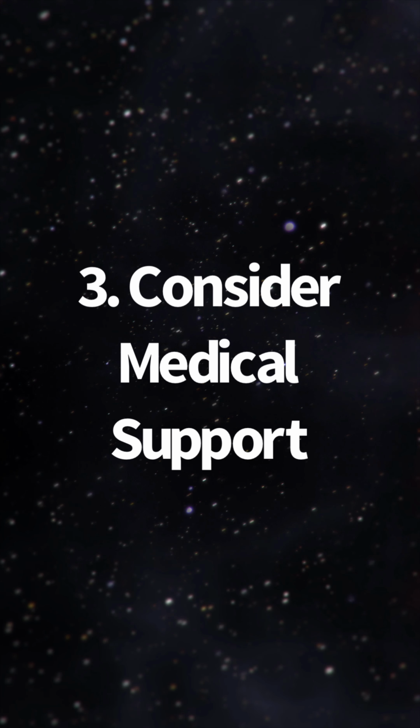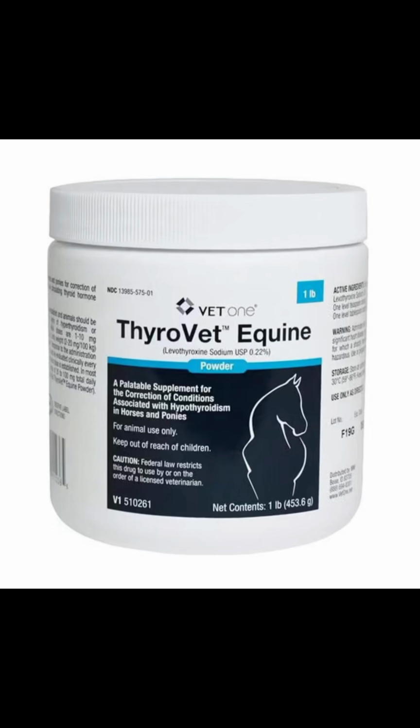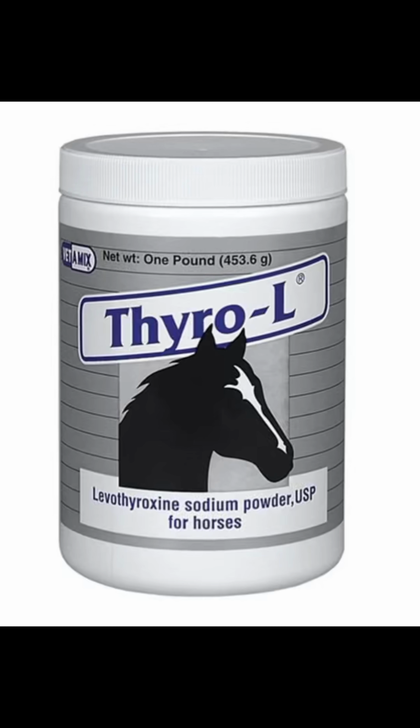Consider medical support. Supplements or medications such as Thyro-L can help. Support like Thyro-L tells the body to increase metabolism and slow down insulin release, which helps reduce laminitis flares.